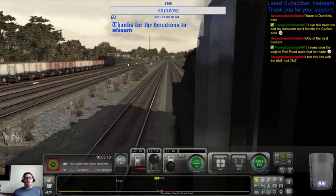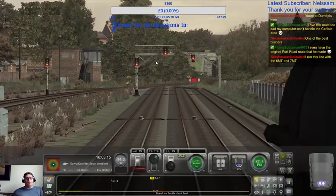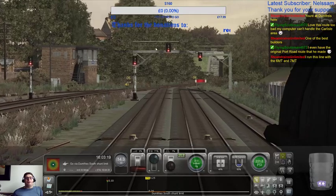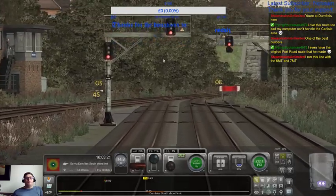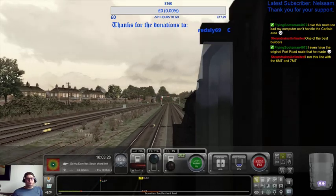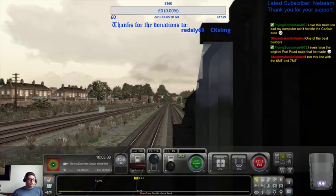Right, now that looks as though we've got a red. Indeed we have. But we're approved to pass. So we shall continue. It's just gone green.